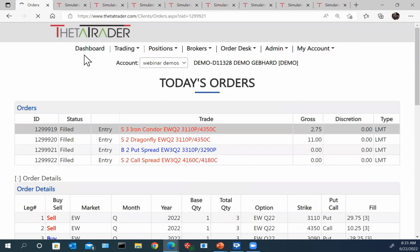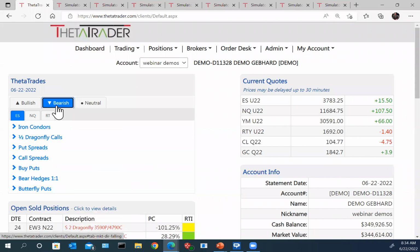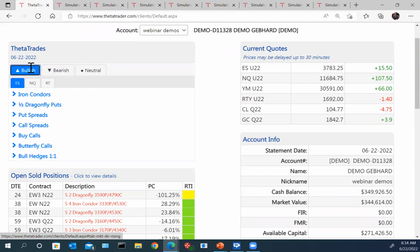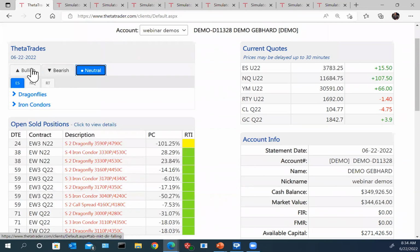And then people will sometimes ask, do I have to do a spread? Do I have to do a Condor? Do I have to do a Dragonfly? Can't I just do something a little more simple? Well, yes, you can. And I'll show you that here quite simply. You can see here, you can do just a simple call spread. You could just buy puts if you wanted. These are all pre-selected. You could do a butterfly strategy. Those can work great at times, but you kind of have to thread a needle for those to work. You could do something on the Russell, on the NASDAQ. You could do any of these strategies here, pre-formatted.